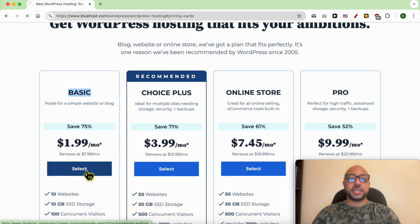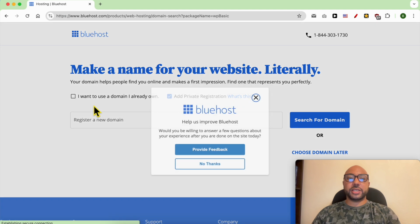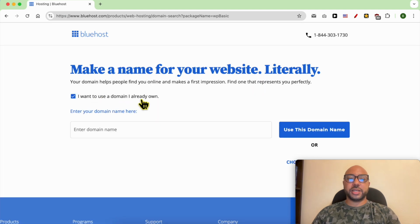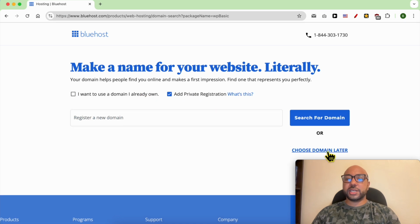Click on select. If you already own your domain and you want to link it with this account, click on I want to use a domain I already own and fill it here. You can also choose to select your domain later. I will go with this option.